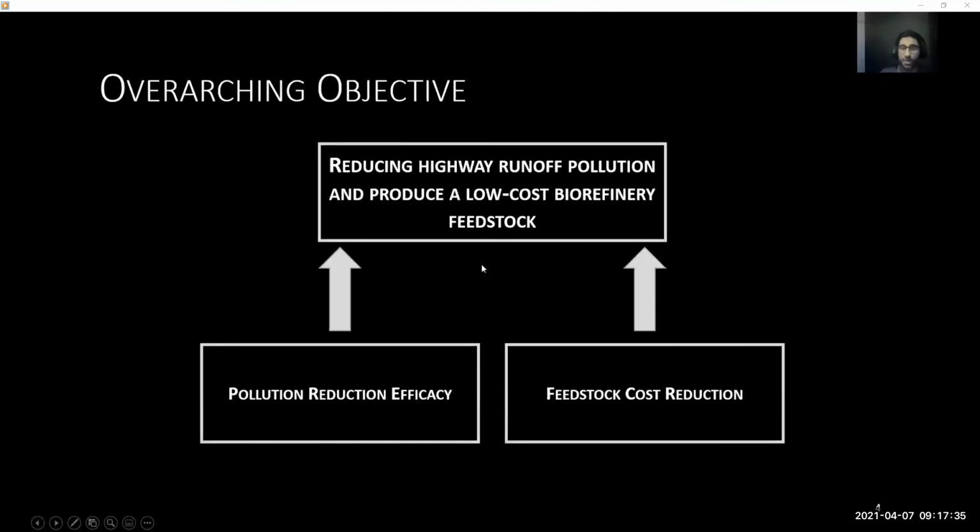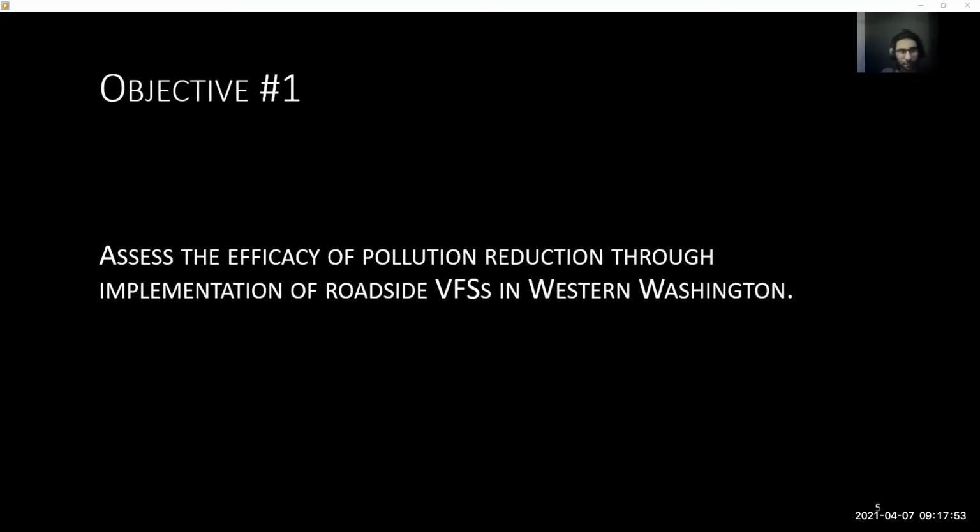So the overarching objective of this research is to reduce highway runoff pollution and produce a low-cost biorefinery feedstock. So I'll be looking at the pollution reduction efficacy of implementing vegetative filter strips on major roadways in Western Washington, and also I'll be looking at the feedstock cost reductions associated with that. So this brings me to the first objective, and that's to assess the efficacy of pollution reduction through implementation of roadside vegetative filter strips in Western Washington.